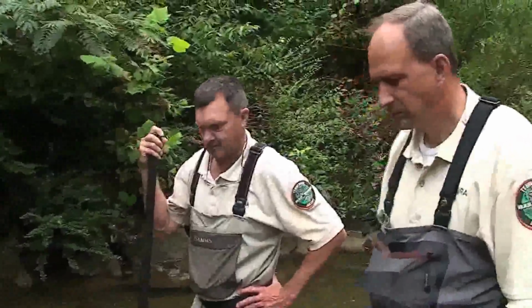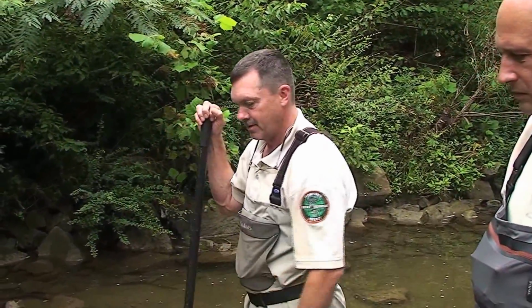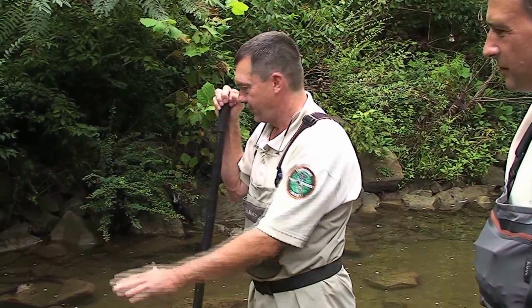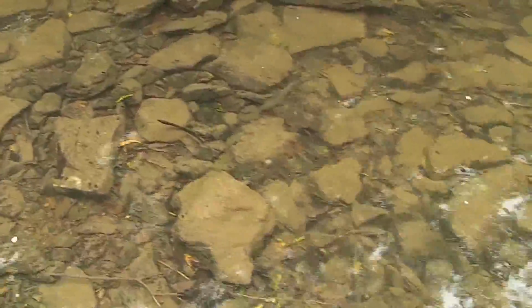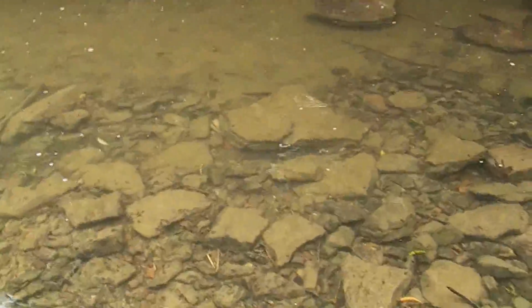Carl, what do you have here? Well, we're here at Seven Mile Creek, and we're looking for the habitat of the Nashville crayfish. We found a spot here with a lot of slab rock, a lot of loose rock. That's good cover, so we're going to turn some of these rocks over and see if we can catch a few. All right. Got a bunch of stone rollers crawling around here, too.